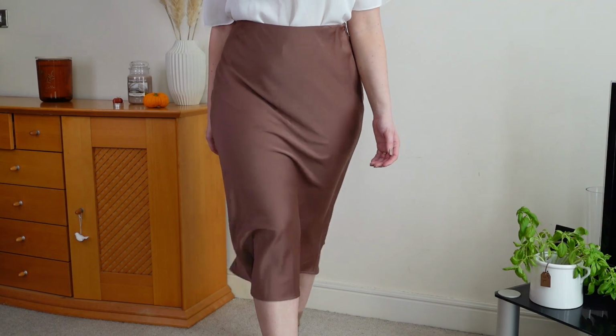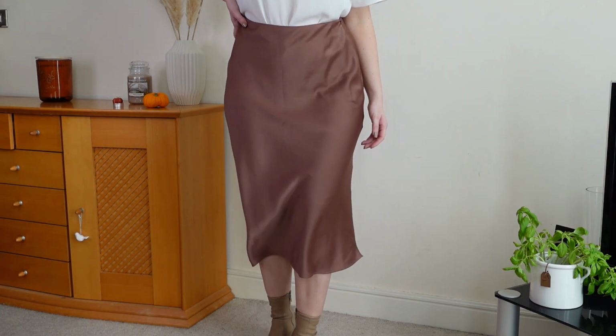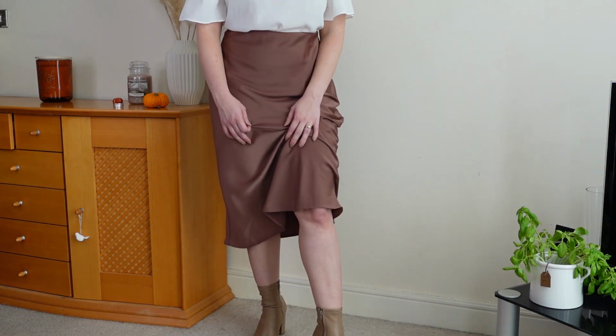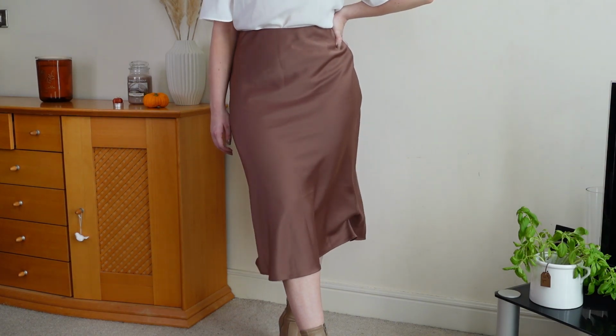Now I know I have to be careful styling this because I feel like with the wrong top, I will age myself by about 20 years. But with a pretty white top like this one, or a strappy white top, this looks really pretty with boots or heels. It fits really nicely. There's no slit, but it does flick out a little bit at the bottom. It doesn't go in or straight down. It goes out a little bit, and it just moves really nicely when it's on. Now this is 97% polyester, which is obviously how they've managed to achieve this look of material so cheap, but it was £13.